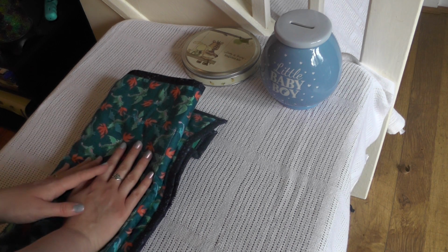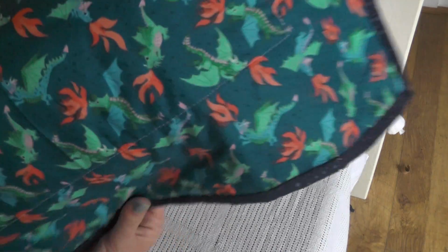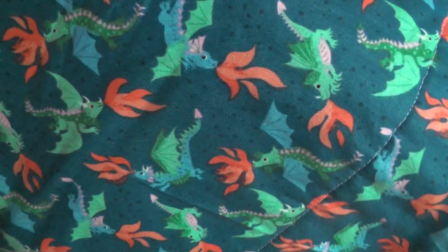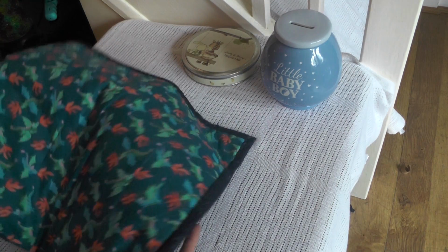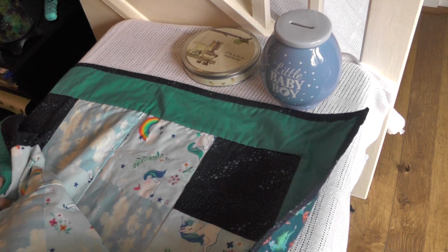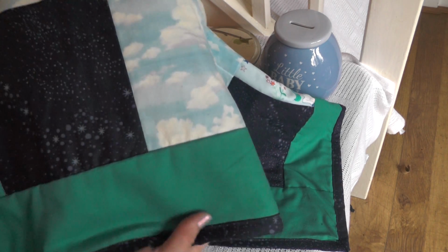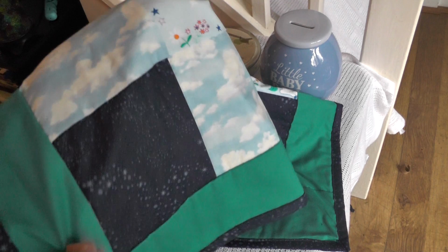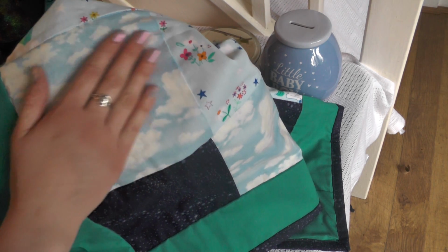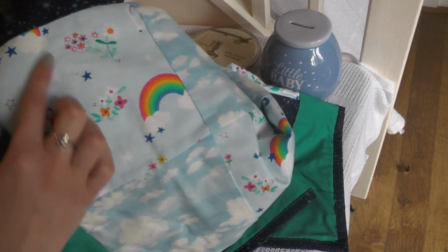So this is a little bit big to completely unfold on camera, but I don't know if you guys can see. On this side there are lots of dragons. Again, a definite plus for me. And if I can unfold it a little, I can show you all the different panels. So there are some stars and some clouds and some rainbows and unicorns dotted around.